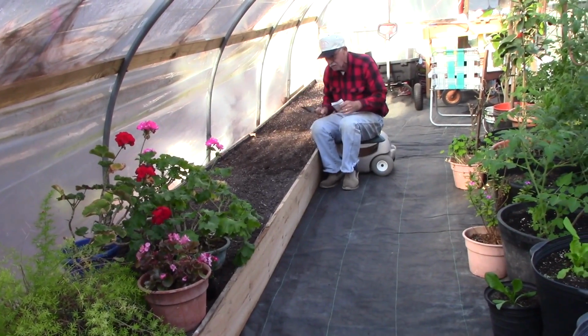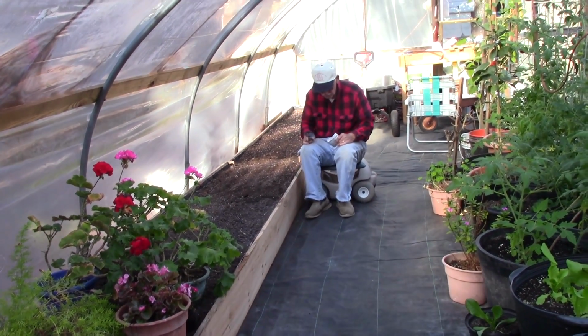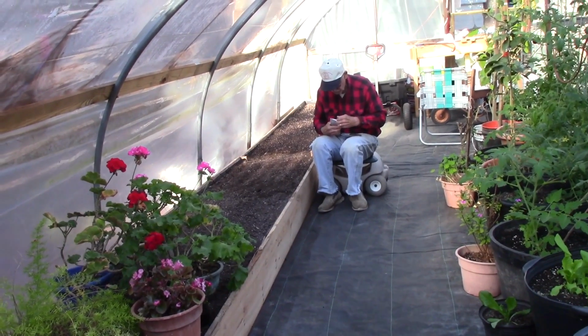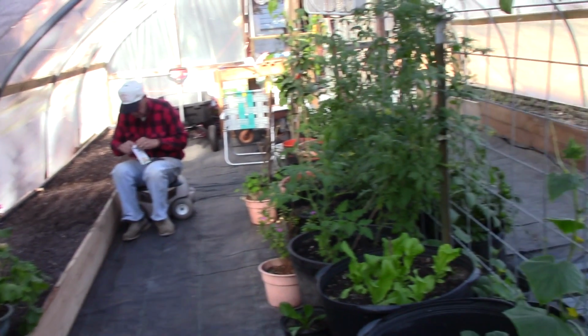We're here in the greenhouse and Larry's planting turnip seeds. He's planting red purple. Yeah. And I'm watering the plants.